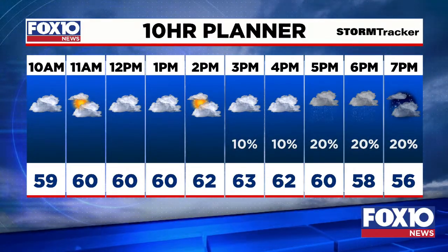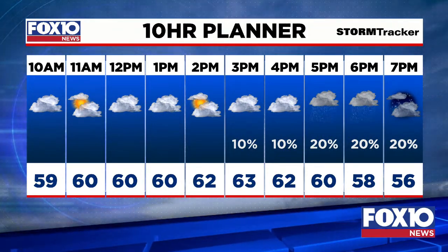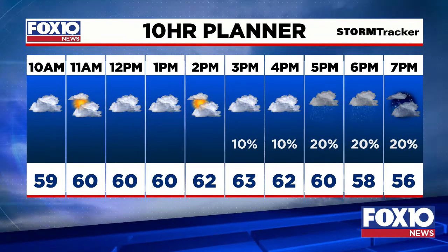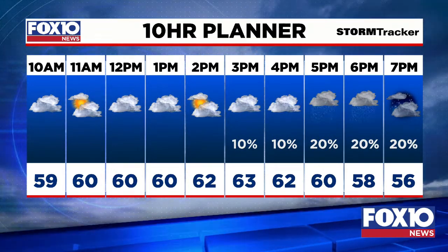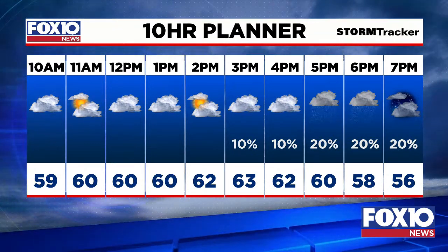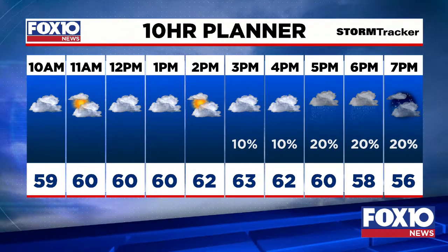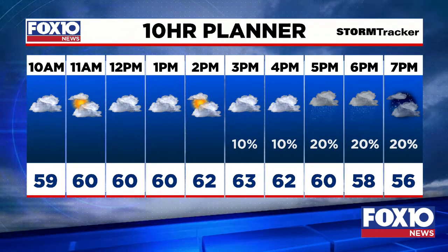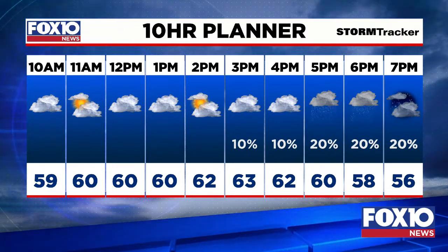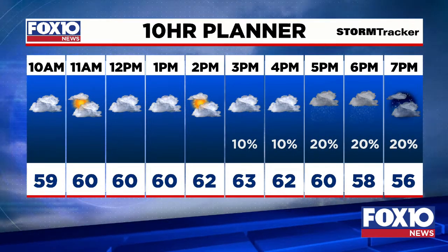So here we are. Temperatures will be in the low 60s by this afternoon, so it'll be a mild day, not bad at all. And you can see some rain chances as we go into the late afternoon and evening. They're small, 20 to 30%, and any rain that happens today would be really, really light. So don't worry about it. Just be aware that you could run into a drip or drizzle. If you forget your umbrella, it's not going to be a big deal. You're barely going to get wet out of this. Don't worry about it.